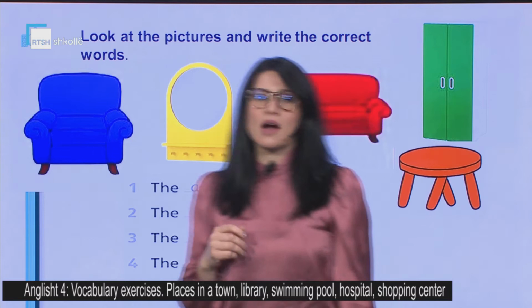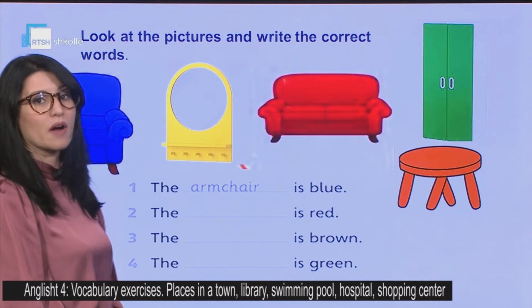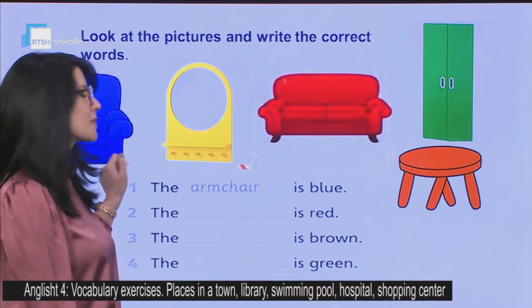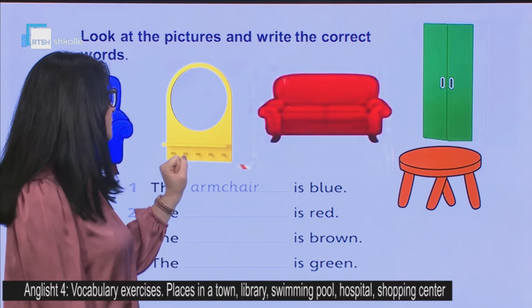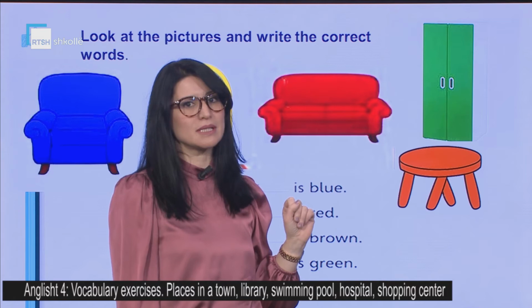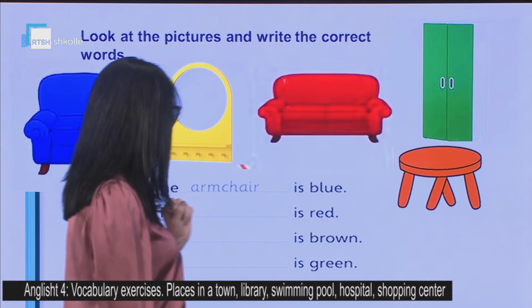Now, we have got another exercise. Look at the pictures again and write the correct words. Now, be careful. First, we're going to have a short revision of the colors. Tell me, what color is the armchair? Right, it's blue. And what about the mirror? Yes, it's yellow. Have a look at the sofa. What color is the sofa? Yes, it's red. And we've got the wardrobe here. What color is it? Yes, it's green. And we've got here a brown chair.